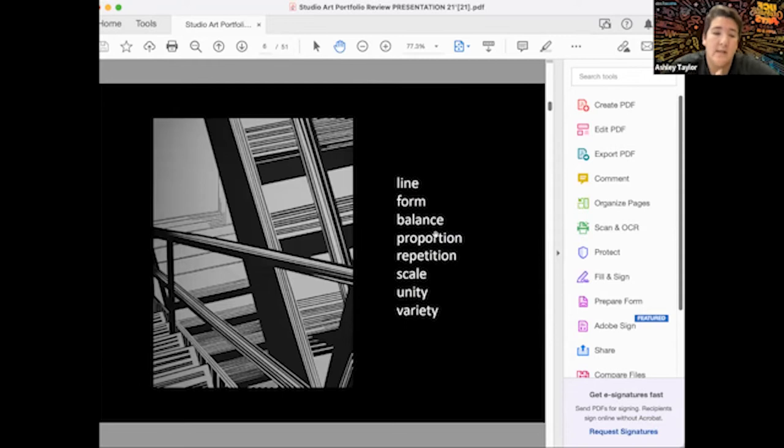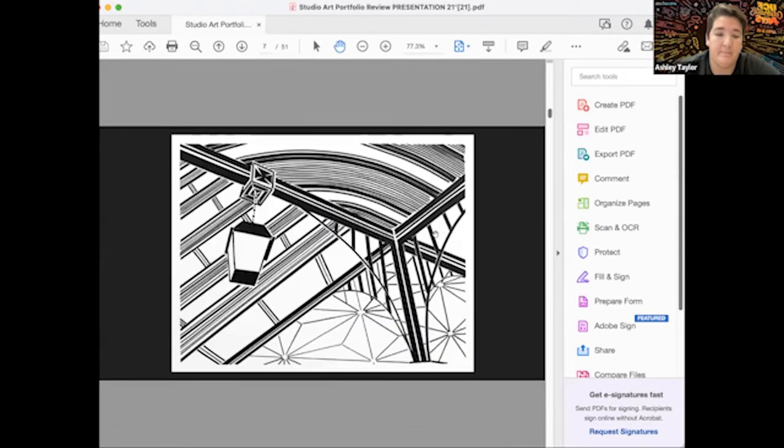with some pieces. So this example here utilizes line quite a bit. It utilizes repetition to create value and allows for the eye to move around the piece. Composition is also encouraged, as well as the use of diagonals. You can see here, diagonals help the eye move around the piece and keep the viewer inside. Another example here is the use of both diagonals and also a clear focal point.